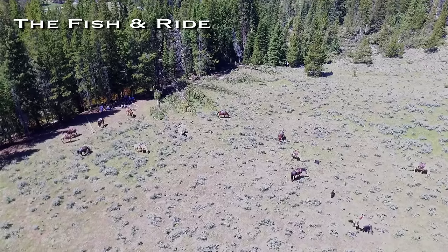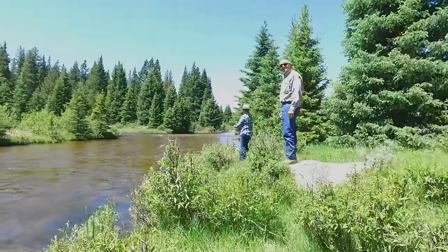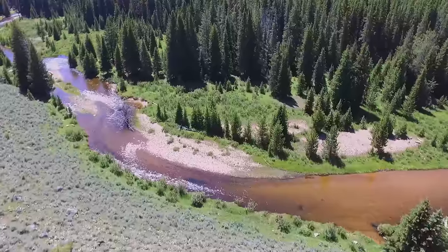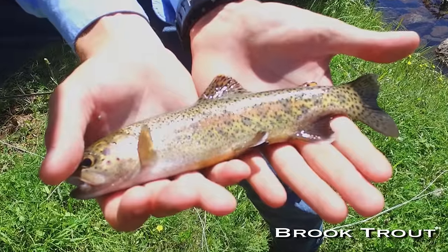And then we also offer a fishing ride. That's where we drive up on the mountain. We'll ride out for about 45 minutes, and then we take a fly fishing guide along. He takes you fishing for the rest of the day. You're fishing probably 3 or 4 hours, and then you ride back to the trailers. It's a very nice mountain stream up there. You catch a lot of brookies.